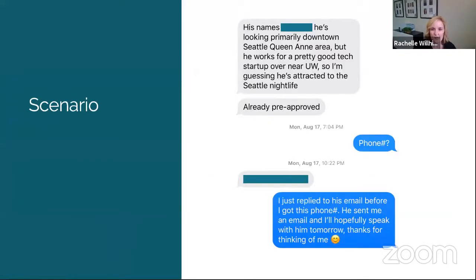Like I said earlier, my brother is the one who referred me to Candace, and this is an example. The text message from my brother went, her name is blank. She's looking primarily downtown Queen Anne area, but works for a pretty good tech startup near the UW, guessing attracted to the Seattle nightlife. And then he says, already pre-approved. He didn't give me anything. He didn't give me the name of the client.